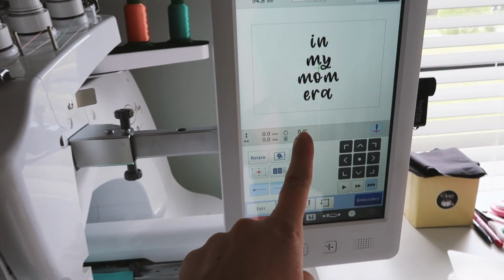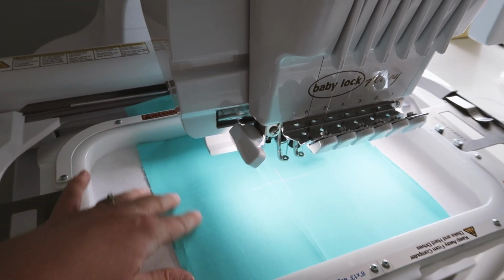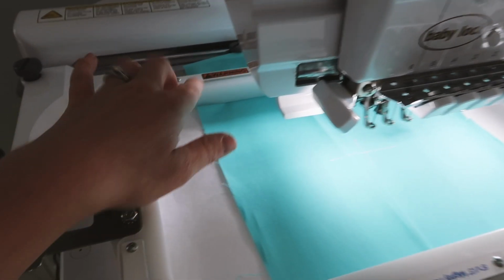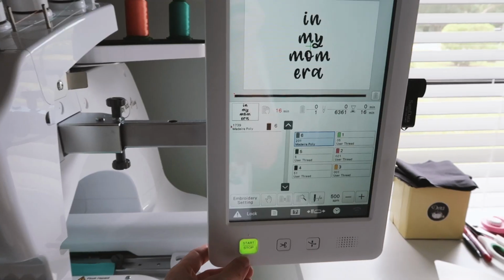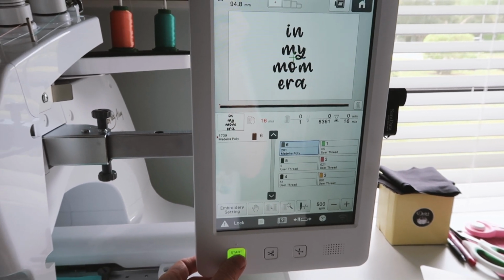So here is my second design loaded in, and I have my scrap fabric hoop. This is probably not the most recommended way to hoop your fabric, but this is all I had left of this. So I've just got it hooped pretty tight on this side and this side, and I'll hold it down. So let's do this. This one takes a little longer, so I don't know if this would be the one to do if I'm trying to get it done tomorrow.